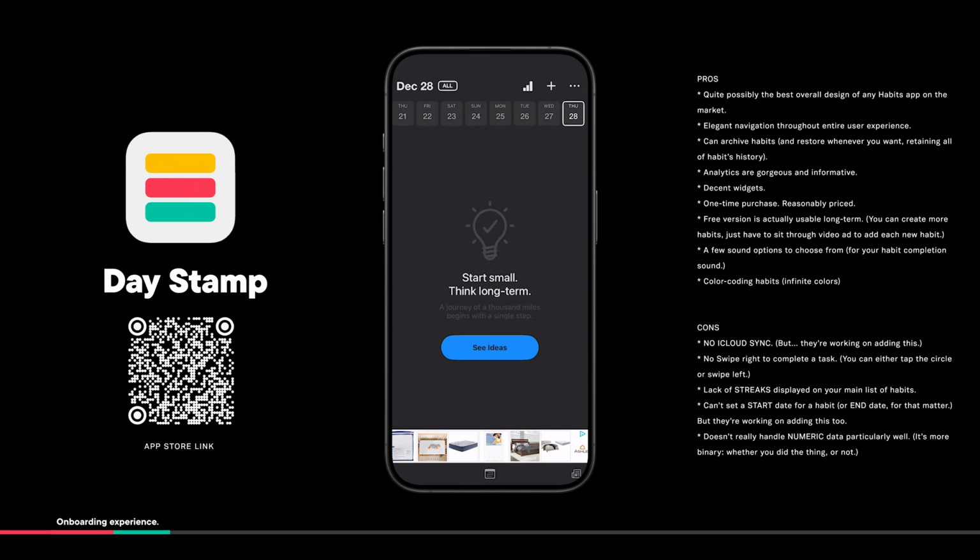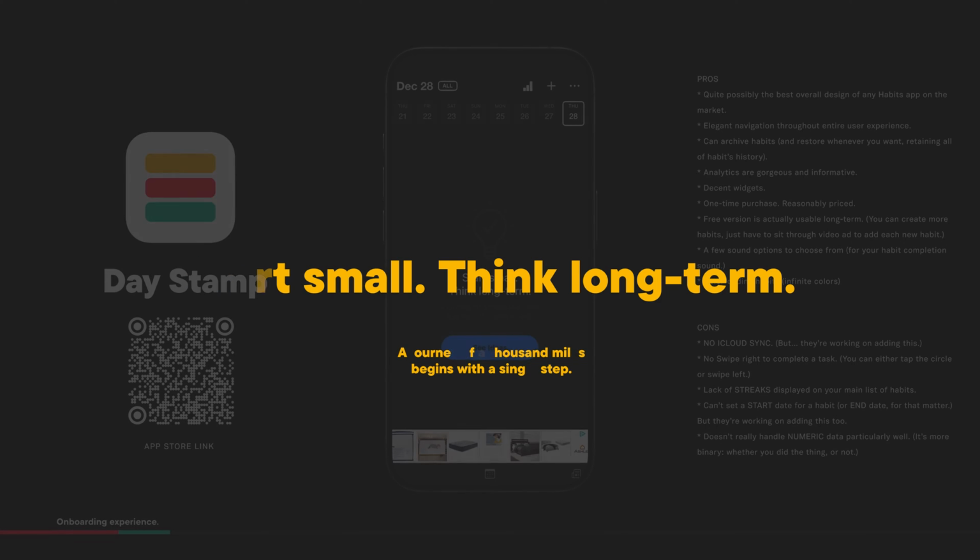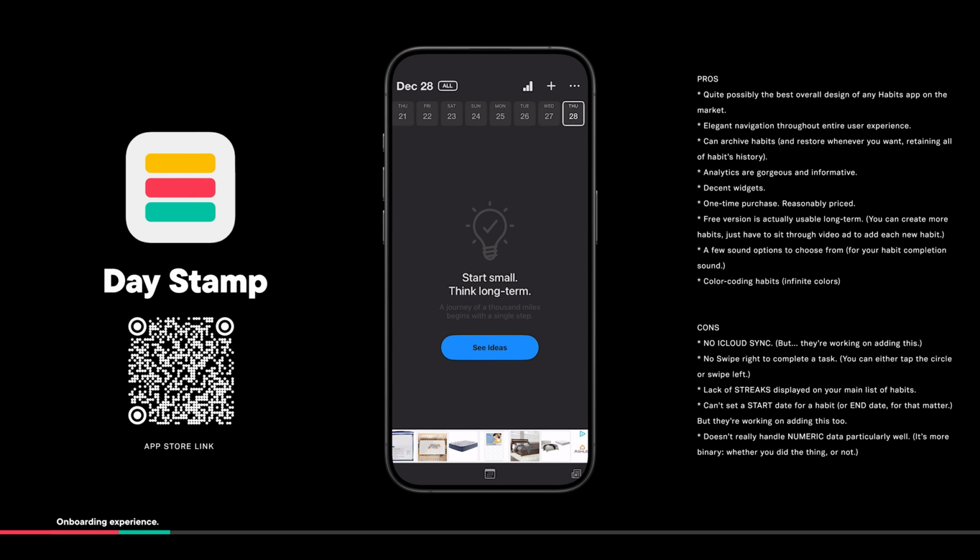That's something, right? So this is our onboarding experience. You know, just a quick little statement: start small, think long term. A journey of 1,000 miles begins with a single step. That is the mantra for all of these apps. You know, how do you climb a mountain? One step at a time. And that's what these habits are all about. It's like you just need to get started, right? Just get started.